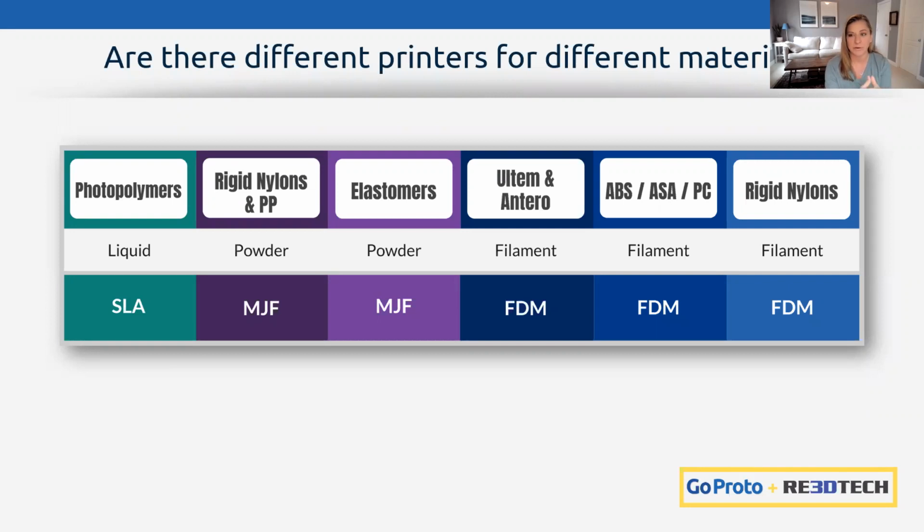We have Ultem and Antero, ABS, etc. And then again, the rigid nylons. Those are filaments, so they're going to behave differently than the powder technologies and the liquid technologies. So that's why we've split up the rigid nylons into 2 separate categories that we'll be discussing.